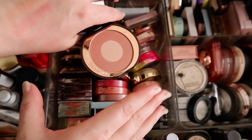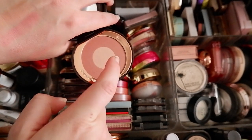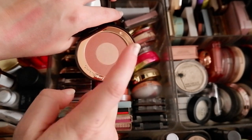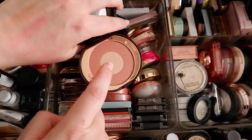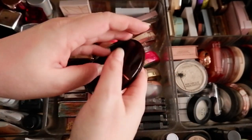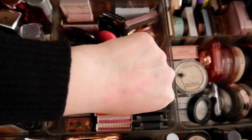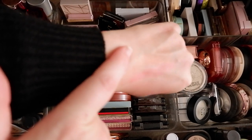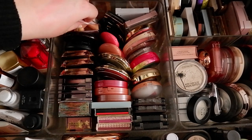But Pillow Talk is a bit different from the regular ones because this has the darkest color on the outside and then a bit of a highlighter kind of shade, a glowy shade, in the middle. So you can either apply this matte or with a bit of glow if you mix them together. I like mixing them together. I just swirl my brush in there completely, and then you get a stunning... Oh, you can't even really see this. This really stunning, neutral kind of shade. I love it.